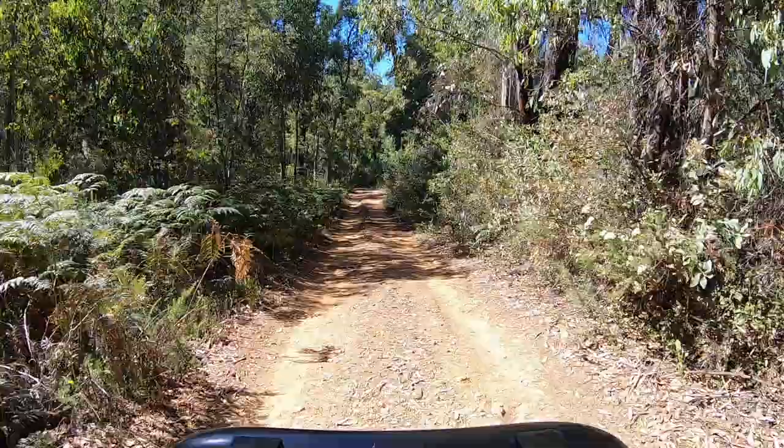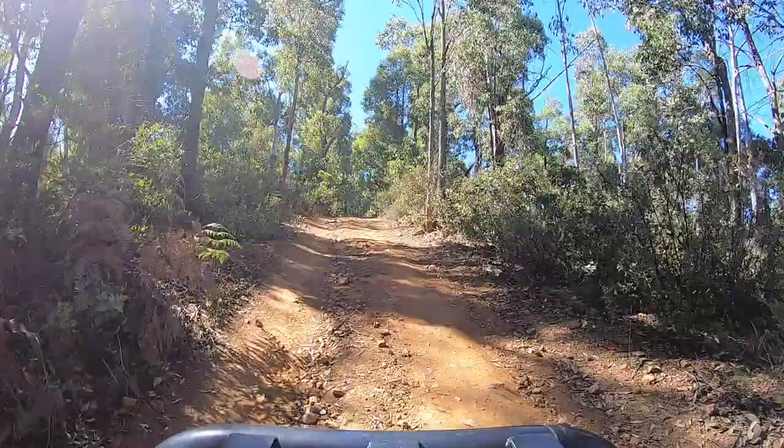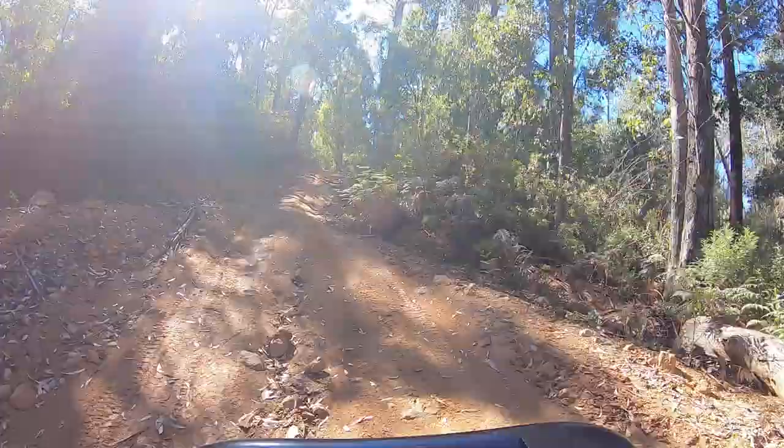But we'll get into the Davies Plain Track now. I think it's pretty cruisy for the first few Ks, and then we start climbing up. I'll start filming once things start getting a bit more interesting. It's just bush, driving through the bush down a dirt road.